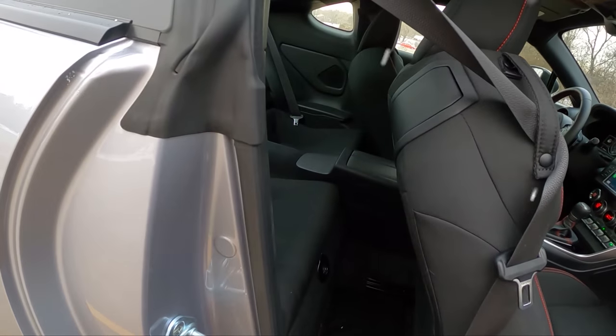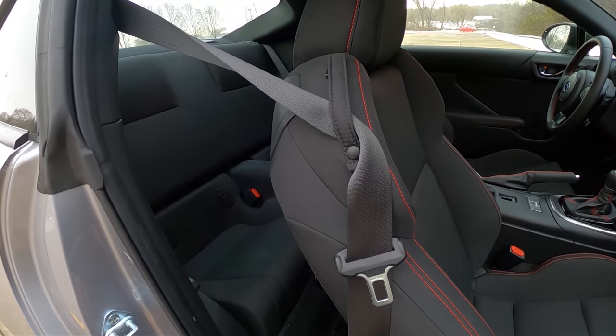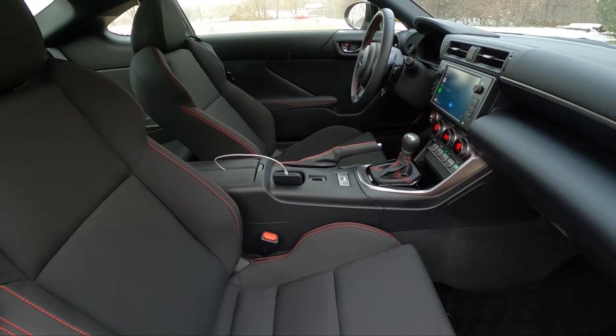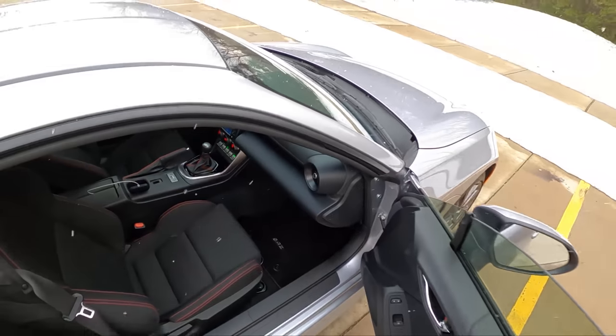Not really much is going on in the back seat. They're pretty tight. You could throw a child seat back there or a kid back there, but for adults, it's not really that usable of a space, unfortunately.